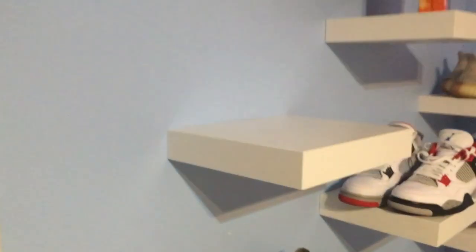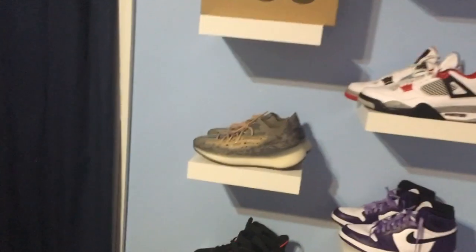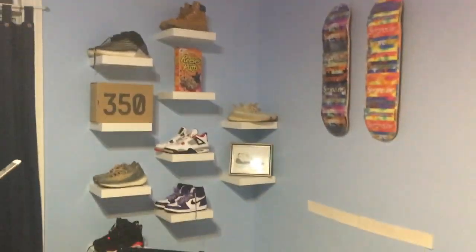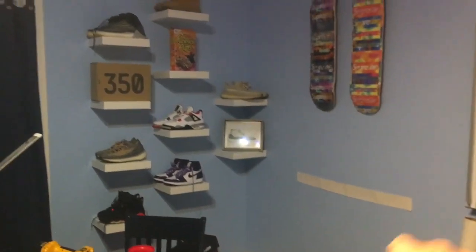And I'm thinking something else should go right there. I don't know, should I put like a 350 box, maybe? Alright, let's see. What do you guys think of that? Looks pretty good. I'm gonna put the next shelf up over there.